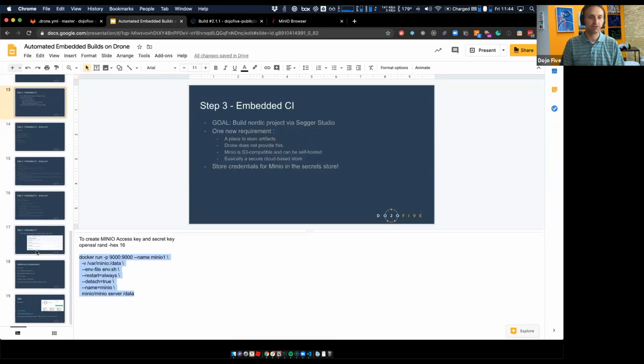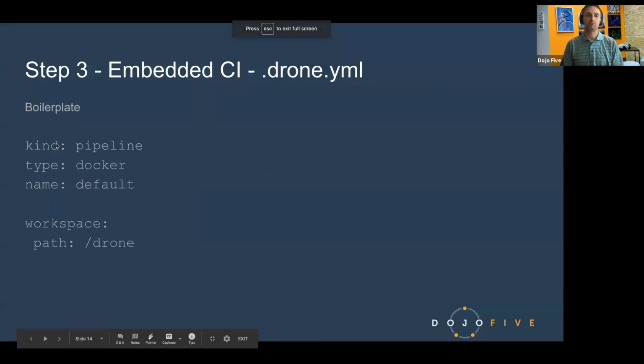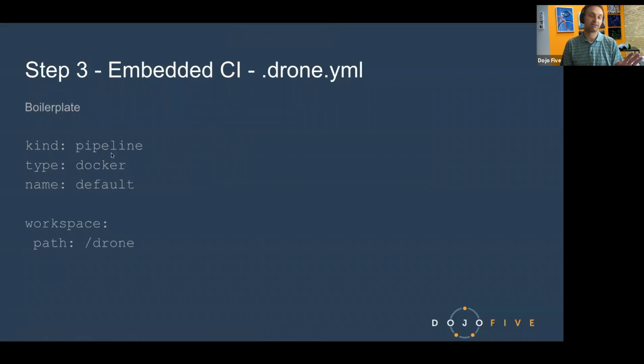All right. So now what do we need to do? Now we're going to walk through the Drone YAML that we need to create for this build. I mentioned kind pipeline, type docker, named default. That's our standard boilerplate stuff. We're also going to add a workspace key with a path to drone. And by the way, there's a lot of complexity in the Drone YAML if you need it. All of it's documented online, of course, with the Drone tools.